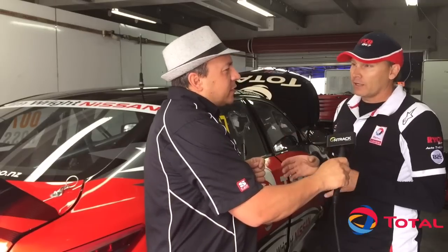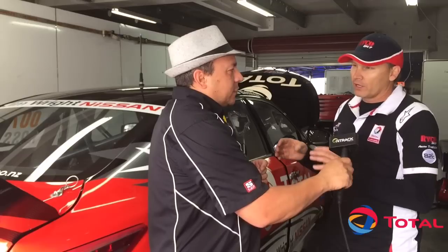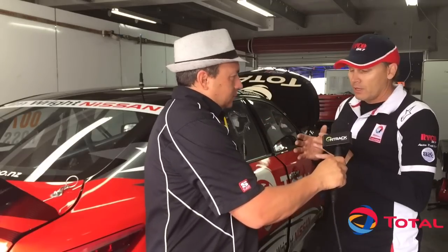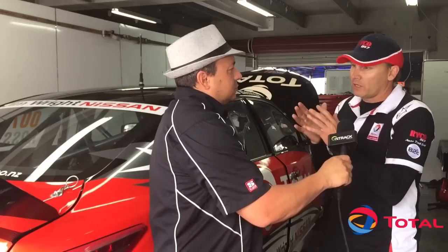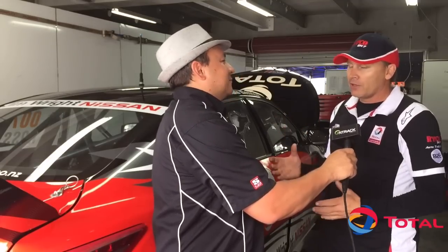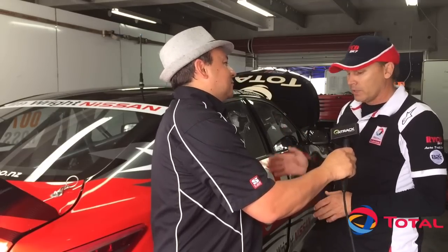Okay, let's move back. We know the tyres are identical now, but are they slightly different width given the different rim? So you've got the same compounds, slightly different size. How does it work? The tyres are exactly the same tyre, just that we run a narrower rim than what the other cars do. So it just makes the profile of our tyres a little bit narrower than theirs. Other than that, the tyre is exactly the same.